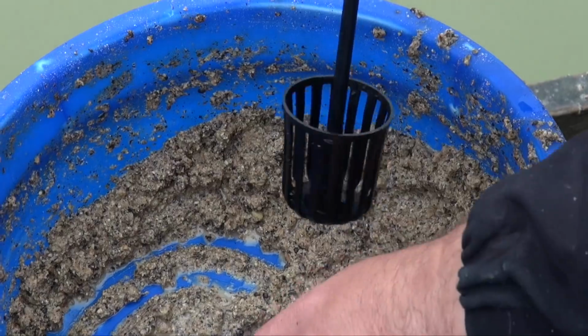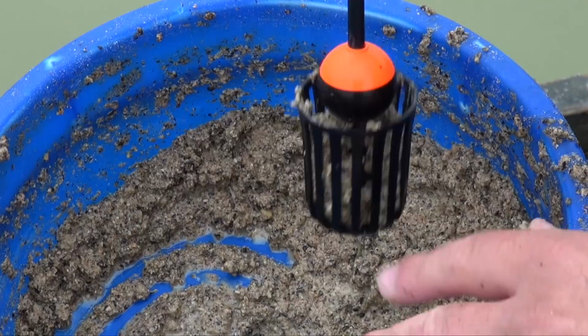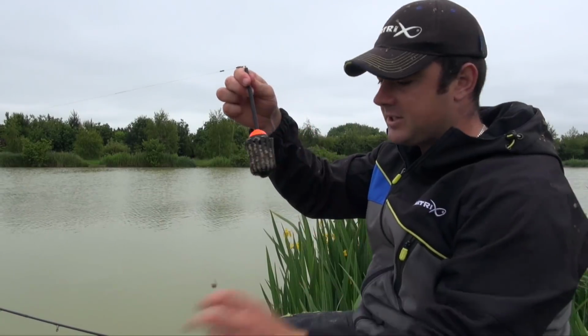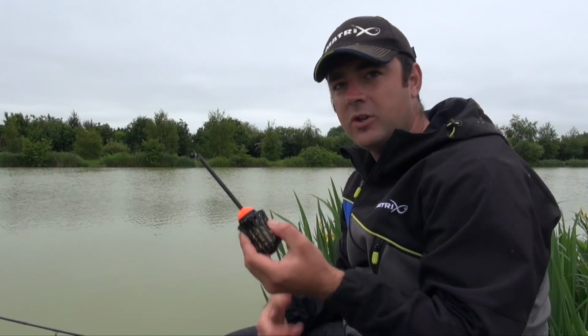So I'm going to load this up again. We just banded on an 8mm pellet. We're going to push some sloppy mix into there, and again I guess with the mix it's worth a mention, the same as with anything, you can mix it up to whatever you want to do.